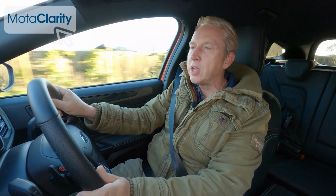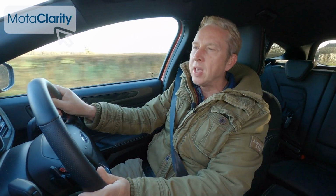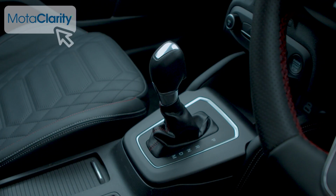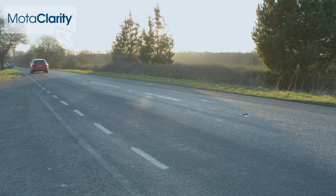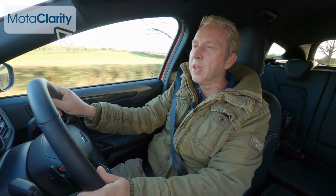That 1 litre EcoBoost petrol unit comes in two forms, with 125 PS in standard form with manual transmission, or in MHEV mild hybrid guise with a power shift auto. Both variants return up to 52.3 miles to the gallon on the combined cycle, with a CO2 reading of 121 grams per kilometre for the standard version and 122 grams per kilometre for the MHEV.